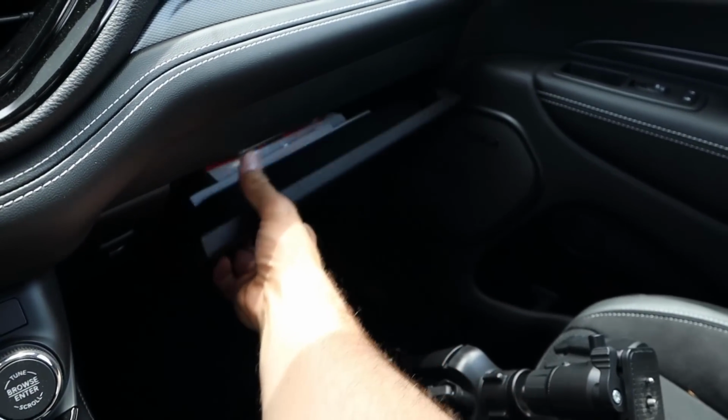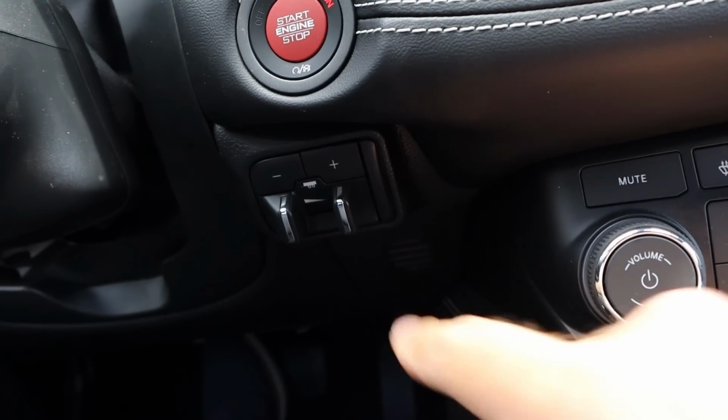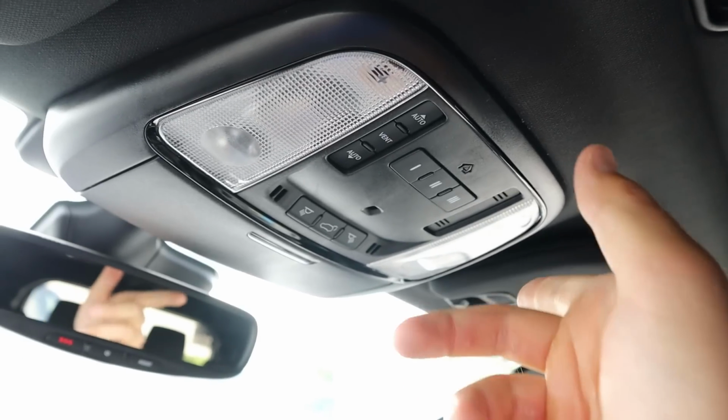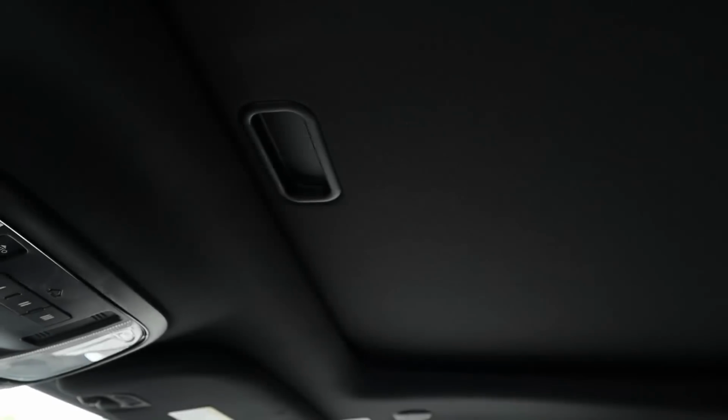And then speaking of storage, there's your glove box. There's a 12 volt right here, and then also we do have trailer brake controls from the factory. Universal garage door openers up top. We got our controls here for the sunroof, just a regular sunroof.